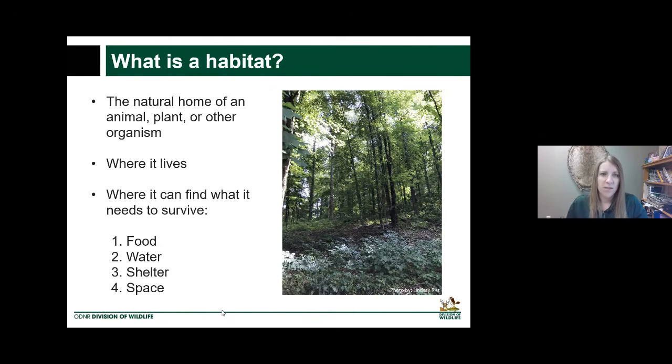So if we want to talk about specifically what is a habitat, it's the natural home of an animal, plant, or other organism, the area where it lives. And it's where it can find everything that it needs to survive, which includes food, water, shelter, and space. And humans need these four things as well. So we're talking about any animal or species here is going to need these four things.